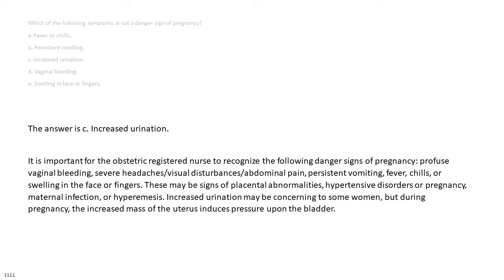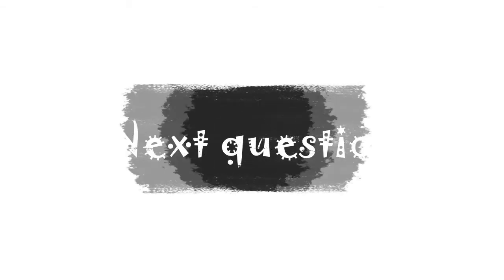It is important for the obstetric registered nurse to recognize the following danger signs of pregnancy: profuse vaginal bleeding, severe headaches, visual disturbances, abdominal pain, persistent vomiting, fever, chills, or swelling in the face or fingers. These may be signs of placental abnormalities, hypertensive disorders of pregnancy, maternal infection, or hyperemesis. Increased urination may be concerning to some women, but during pregnancy, the increased mass of the uterus induces pressure upon the bladder.